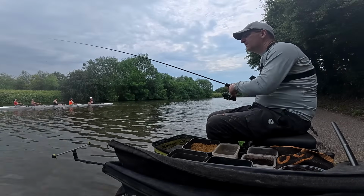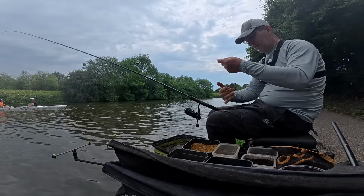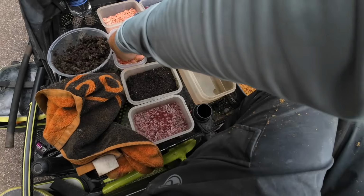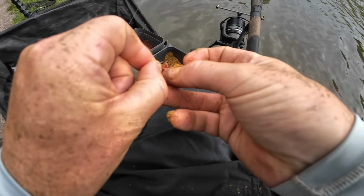We had a rattle, but it didn't develop. One of the pinkies has been mangled. Just hold on ready if you can.